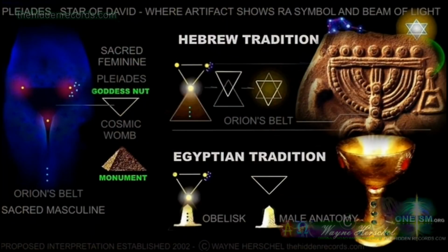A bit of my symbology. What we've been looking at is the area of the Pleiades with these three suns as the sacred feminine, the down-pointing triangle, and the monument on the ground is the up-pointing triangle, and the two merge together to make that symbol, the Star of King David. Remember, it's a Star of King David.